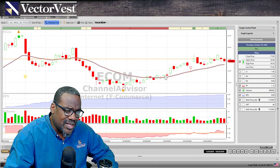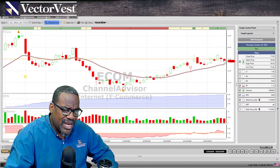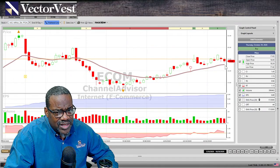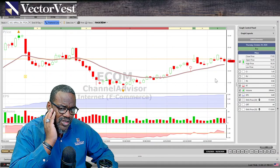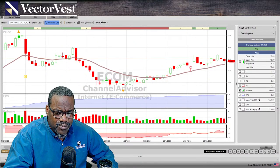Ecom, nicely above the 20-day exponential moving average, pulling back today, wasn't an earnings play. RT is pulling back. If you're in the stock, let that 20-day exponential moving average manage the trade, all right? This keeps you from panicking. Overall, staying above that 20-day exponential moving average and moving higher, if you're in it, let that 20-day exponential moving average manage your trade. If I'm not in it, let's see if the stock can get out of its own way and move up higher before I pull the trigger.